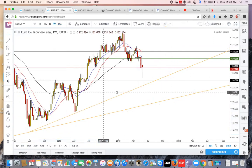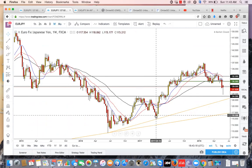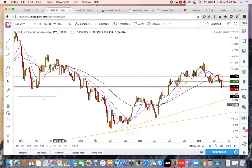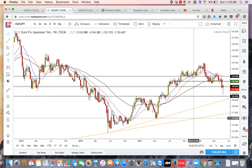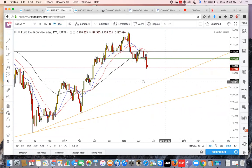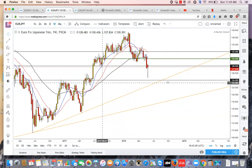So 124, if you look back in the past, you can see that price came here, made these wicks, also retracement back up there, came down, pulled back up, found resistance here, pulled back down, came here, consolidated all on that same area, and that's just within this view. So you can see why 124 has been a key area the past few years on EURJPY.